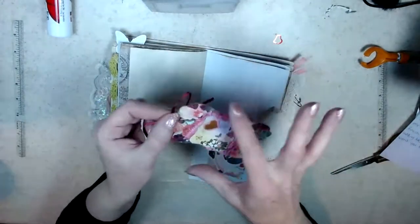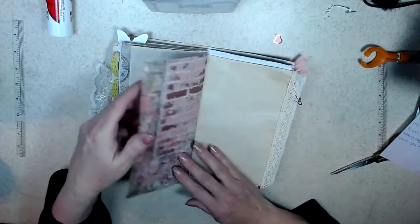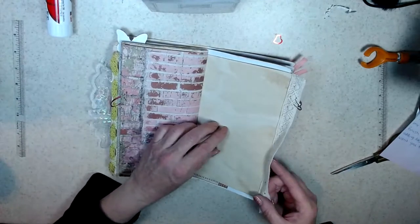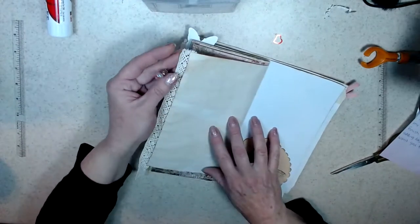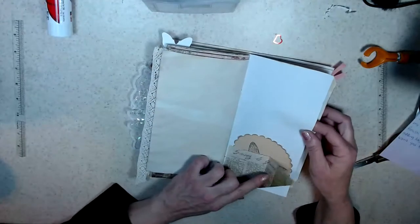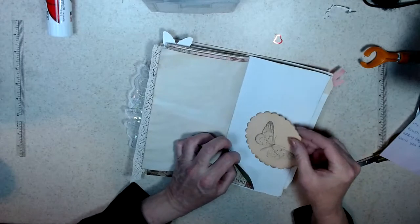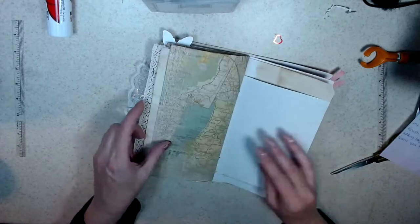And I think these are one of those tags that come in this stack. I love those. I always say I'm going to buy them, and I just haven't. I haven't thought to go pick some up. And then she's got another little bulb pin here with some pretty little beads on it. And a little tuck spot here with a little die cut in there.